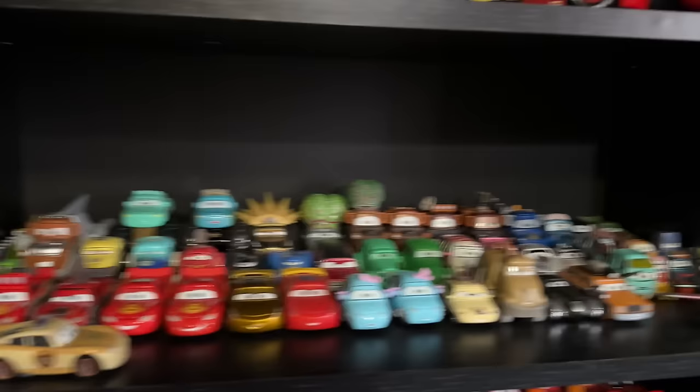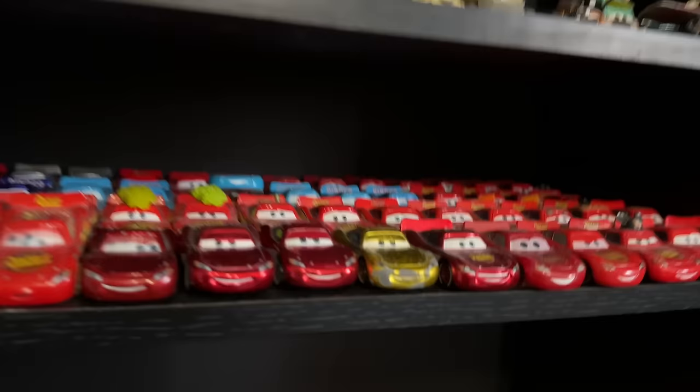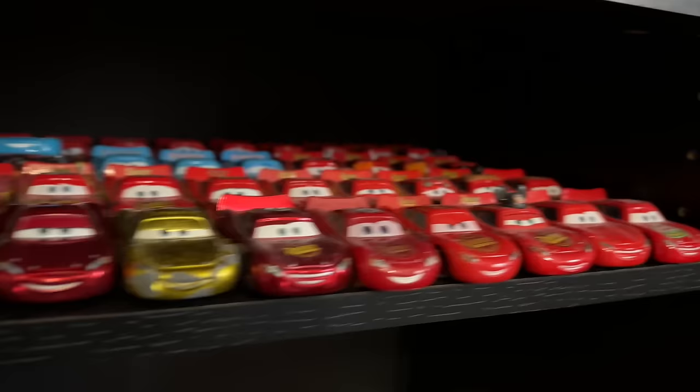Which is not that good. We need more characters. Hopefully they pump them out next year. But yeah, that's Cars 1. Almost every paint job that's iconic that you can imagine from that movie, the first one, and a couple special ones like Golden McQueen, some plastic ones from play sets, but they've never been made in actual metal form.